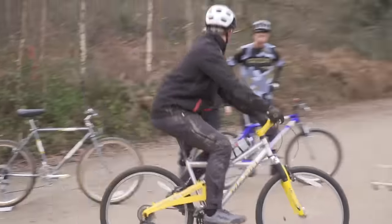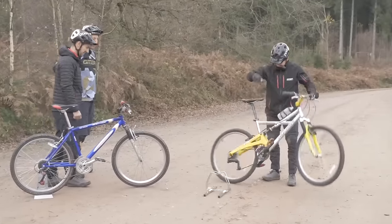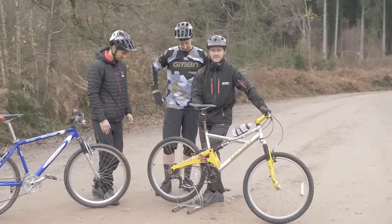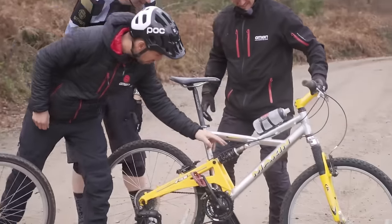It's got suspension. That's dual suspension. Now, what is that? Guys, look at this! How much are you supposed to spend? That was not. £100. 100 quid? 100 quid, yep. 100 quid, really? 100 quid, yep. Really, Blake? Full suspension, what's that? You've got a shock work.